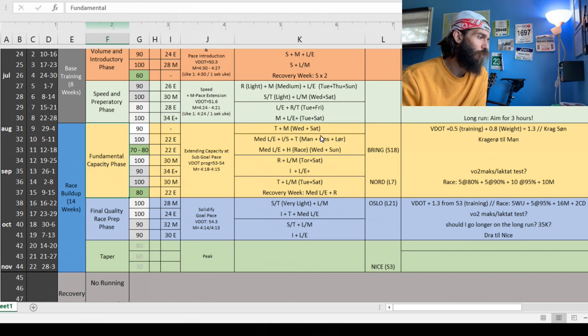So doing a lot of marathon pace running, doing a lot of long runs, doing a lot of fast long runs at marathon pace, and building that capacity. And finally, we get into the final phase, which is final quality race prep, really dialing in the specificity for the marathon before the taper.